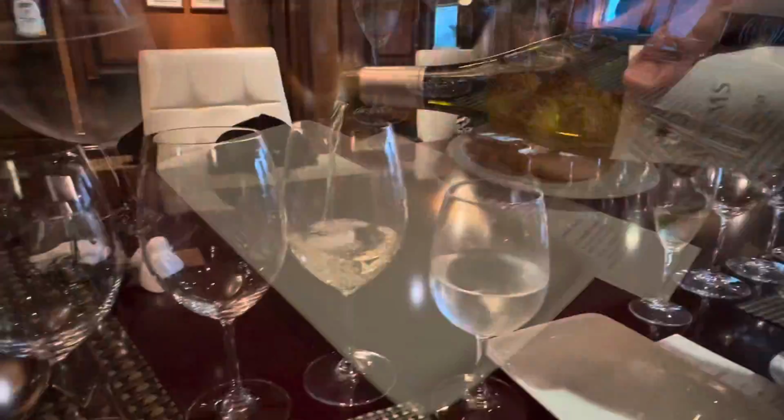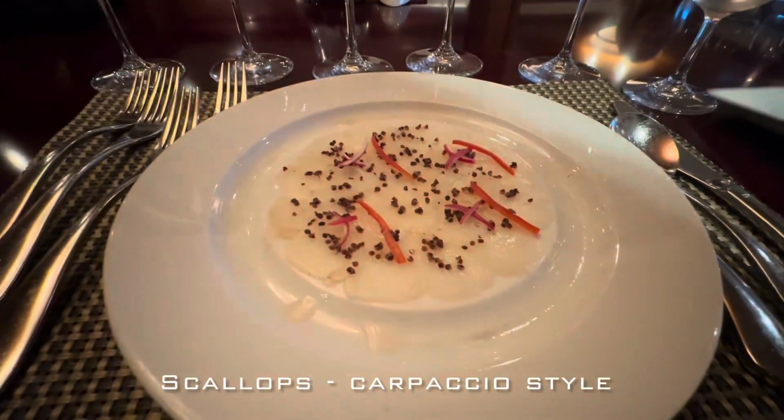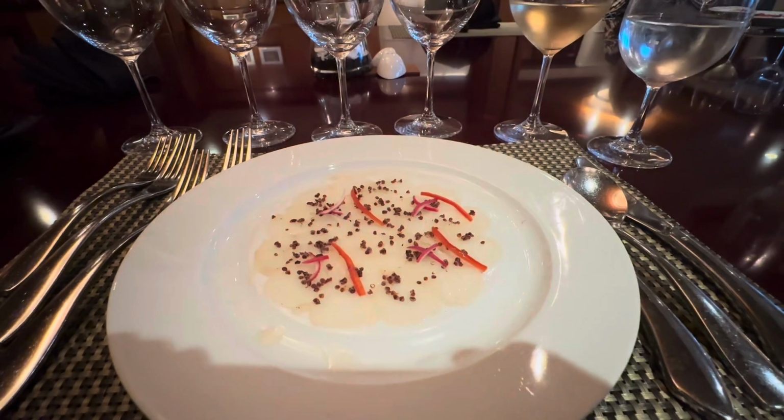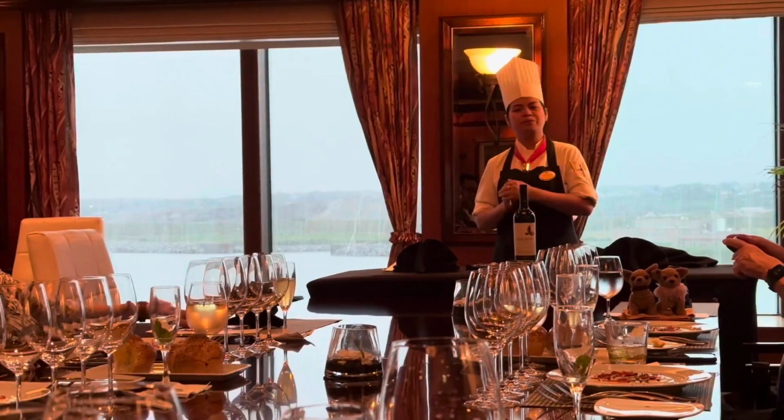Your scallop is cut very differently from the other ships. It's much more of a modern Italian design. I'm here to explain what's on your plate, and I'm the one who prepares your food.